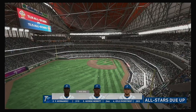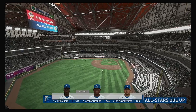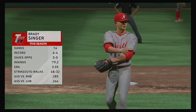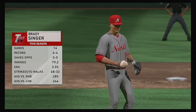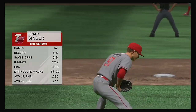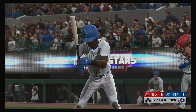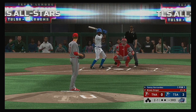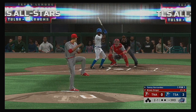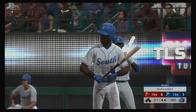We'll head now to the home half of inning number three. The South Division Stars from the Texas League lead it 3-0. Brady Singer is on, and he'll take over on the mound in relief. Number 51, Brady Singer. Bottom of the third now, and standing in as the switch-hitting second baseman, Yonny Hernandez. One of the keys to securing a win, they want to keep the pressure on and try to build that lead as much as they can moving into the later innings.